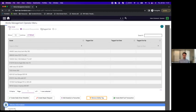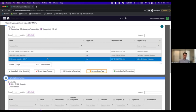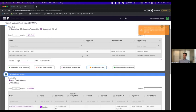We've also got tagged out here. This gives me a list of all the assets that are tagged out. At the moment, and clearly based on the feedback today, we've got a little bit more tweaking to do on this functionality, but I think it's making good progress. At the moment, to remove a safety tag, we can select an asset and click remove safety tag, and that'll remove it from the list.